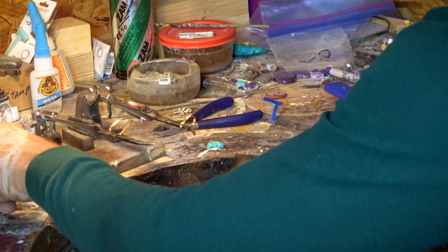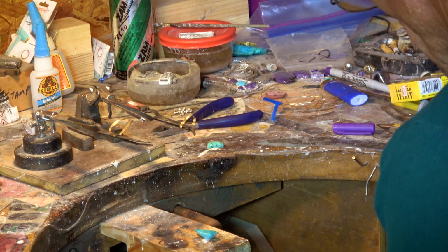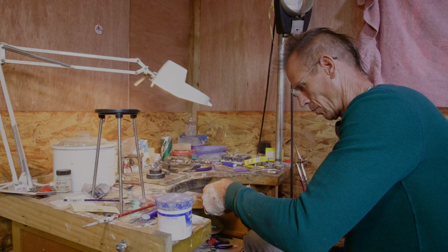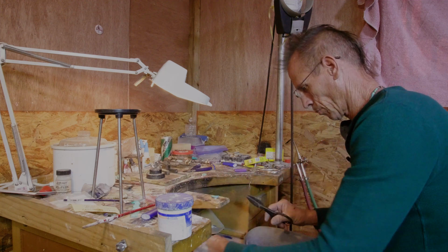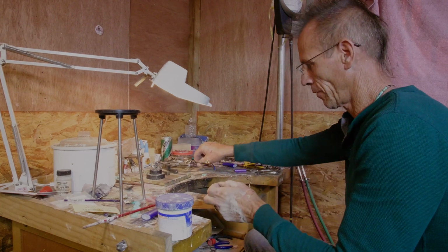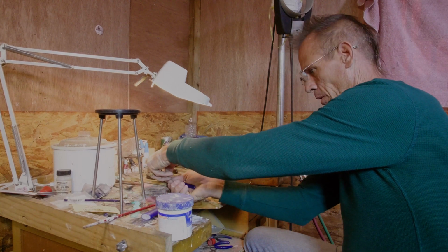Let's heat. Now what we want to do is take our gold solder and trim a little piece off from this. And we'll take and cut us a couple pieces of this here. We'll get a couple balls done up.